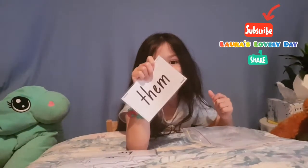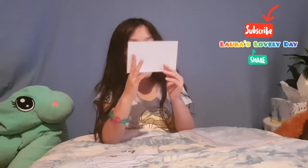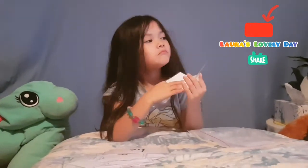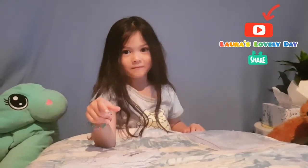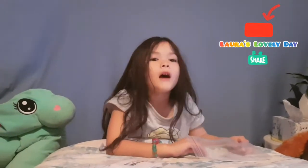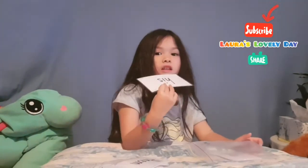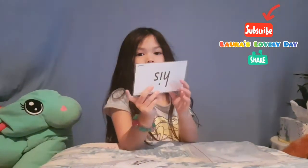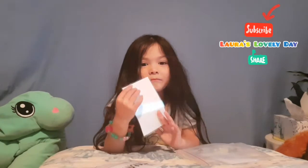What word is that one? I don't know. This word is them. You can make a sentence. Them is a boy and they are silly. No. Come on, make a sentence with them. Look after them. Good job. Oh, next one.